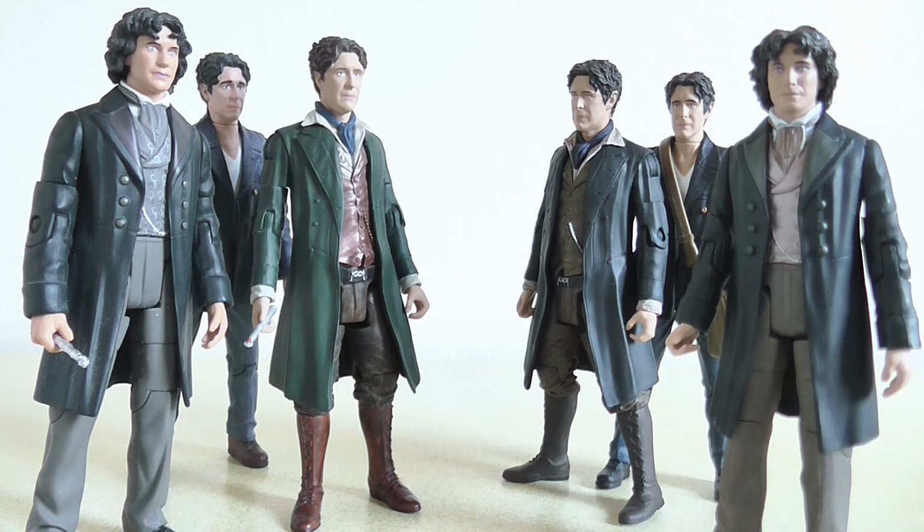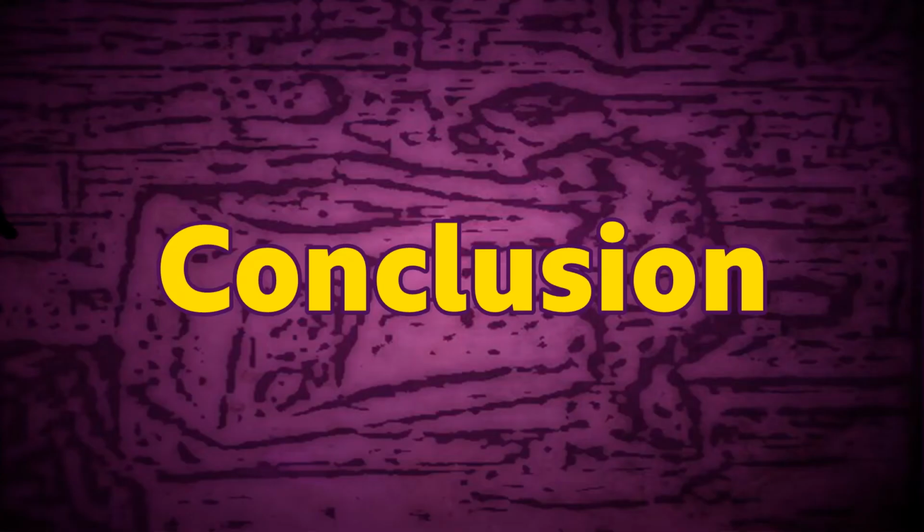So yeah, let's go back and wrap things up. So there we have it. None of the McGanns are identical to their original versions. Are they different enough to warrant getting them if you already have them? That's up to you. If I hadn't been given them, I would have gotten them, because I think just that TV movie McGann alone is enough to make that set worth getting. But yeah, your mileage may vary.